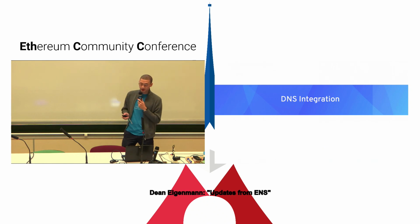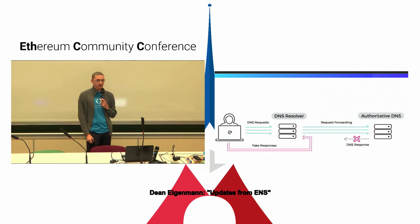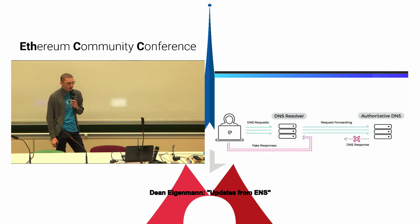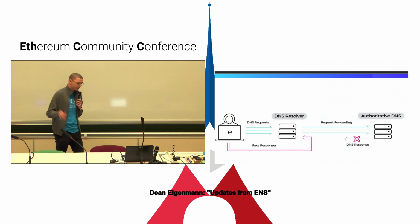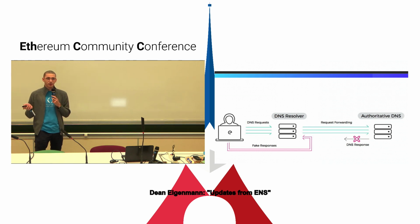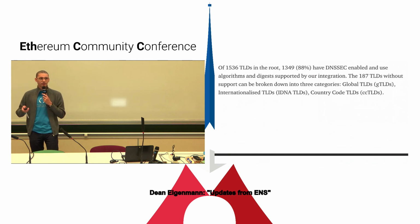Then DNS integration. So for those of you who don't know about DNSSEC, DNSSEC is the DNS security extension, and what it allows us to do is verify that domains exist in the DNS space, meaning that we can validate those certificates, bring them onto ENS, and allow people to claim their DNS names on ENS. The .xyz integration was the first TLD which we decided to do with that, but as of recently we decided to expand that and allow for pretty much any TLD to be claimed.